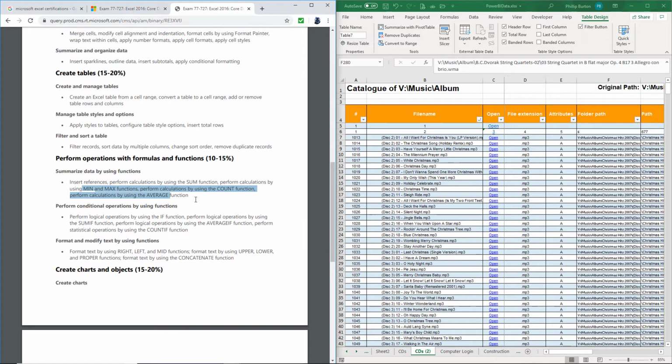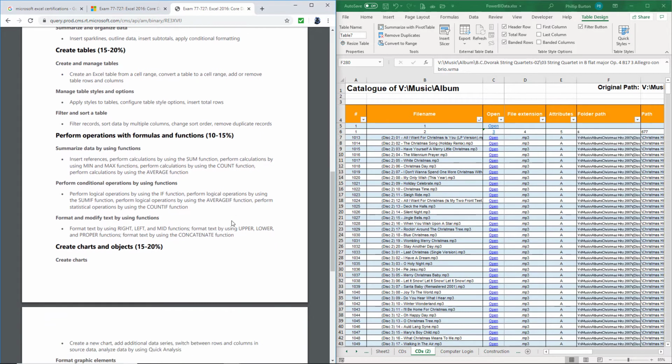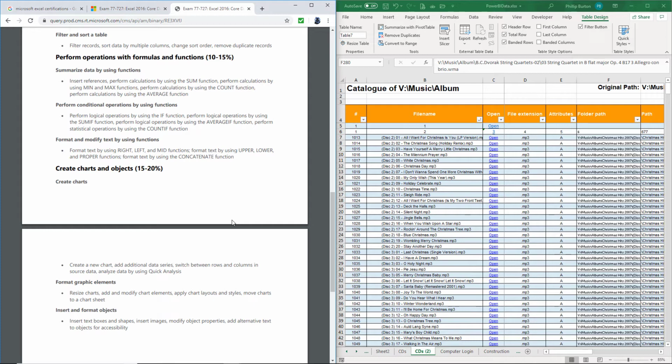So, SUMIF, AVERAGEIF, COUNTIF, and then we've got formatting using functions: RIGHT, LEFT, MID, UPPER, LOWER, PROPER, and CONCATENATE. So there are more functions in the Excel Expert version. So functions really take a back seat in this certification. And then we've got creating charts.